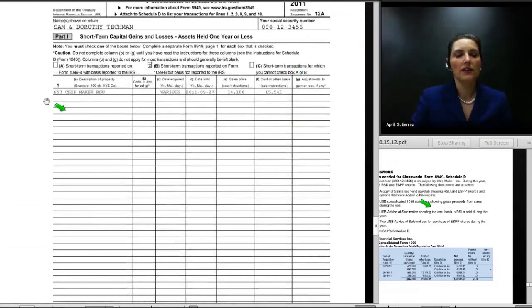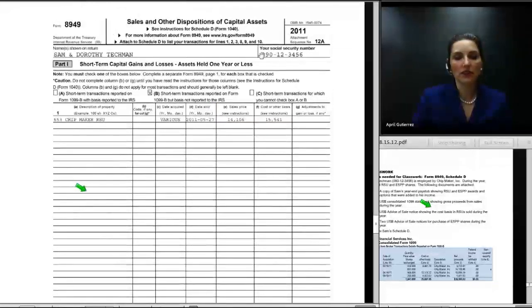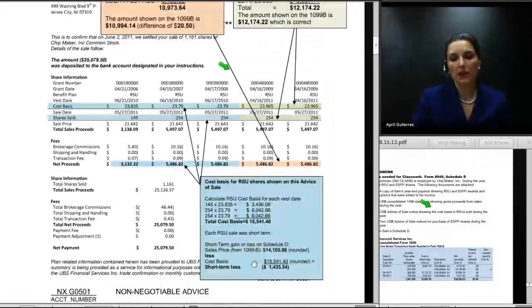On the second 8949, we're showing the sale of 653 RSUs for which no basis has been reported to the IRS. We have cost basis according to the advice of sale of $15,541 and a sales price of $14,106 that's showing on the 1099-B statement. And the restricted stock unit cost of $15,541 is this number right here, and that's how we figured the cost basis of that particular sale.